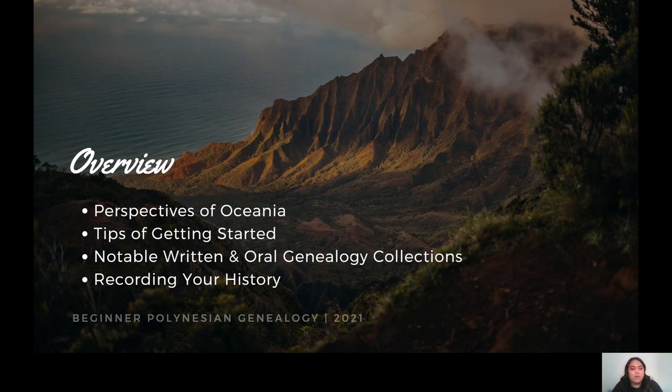Then the next part, we will talk about tips, specific tips on how to get started with your genealogy work, and also describe some written records and repositories that are very helpful for Polynesian work, and then also share a bit about an oral genealogy collection. Lastly, we'll wrap everything up by talking about how to record your history and how important it is to do so. It's not just important to look for your ancestors, but also to preserve your story and your history now.